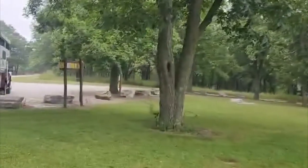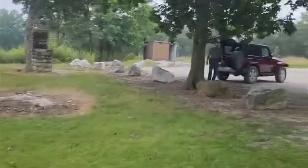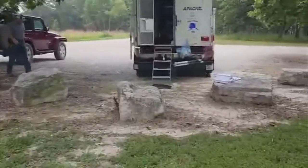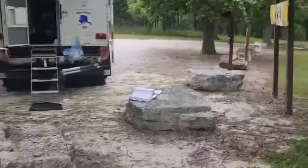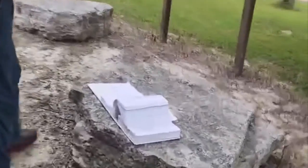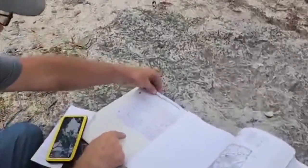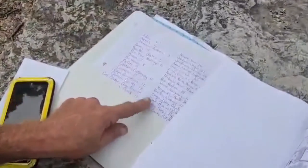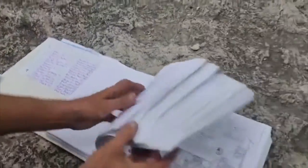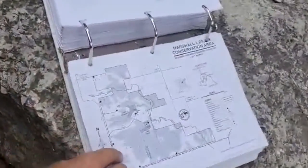Okay, we're getting ready to do our tour. First, we've gotten most of our stuff packed up. We're going to get ready to go home, but we're going to do a tour first. Dave wanted to show you our Missouri conservation notebook that we made. We've got every conservation area that you can camp at. There's our index. Then you find the page. And here's Marshall Diggs.